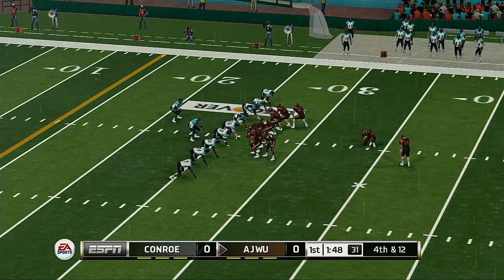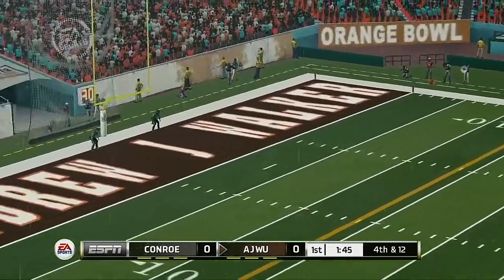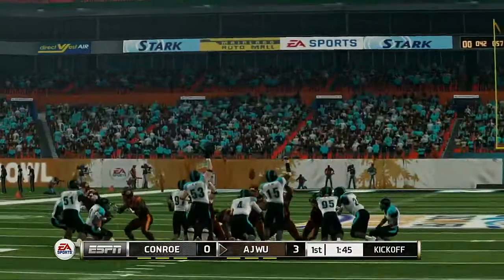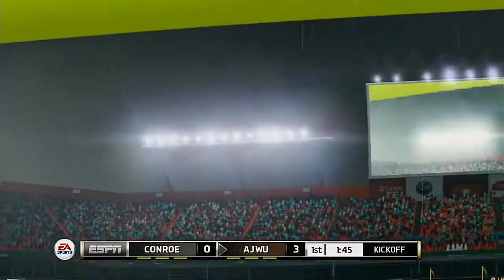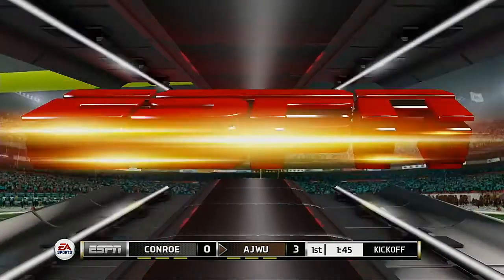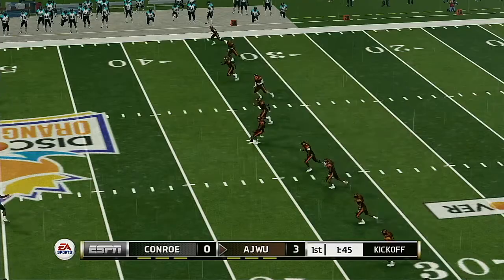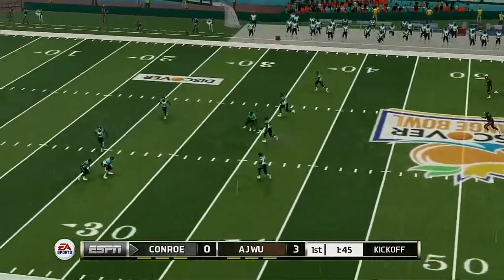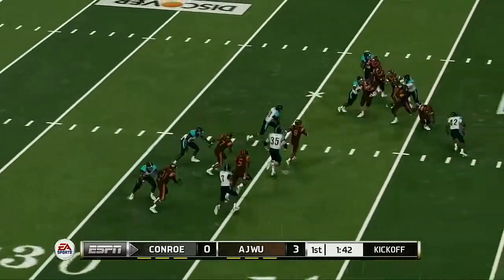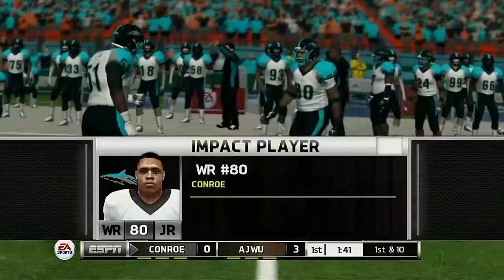This to try to put his team up by a field goal. He gets it up, and he just drilled it from long range. Everyone's all lined up and ready for the kickoff. He makes it out to maybe the 39-yard line.